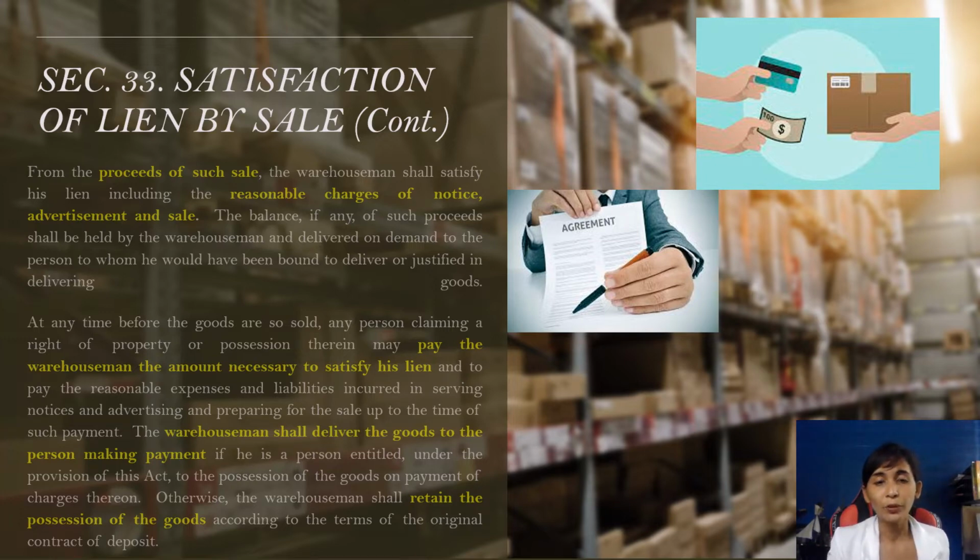And at any time before the goods are so sold, any person claiming a right of property or possession therein may pay the warehouseman the amount necessary to satisfy his lien, and to pay the reasonable expenses and liabilities incurred in serving the notices, in advertising, and preparing for the sale up to the time of such payment. The warehouseman shall deliver the goods to the person making payment, if he is a person entitled, under the provision of this act, to the possession of the goods on payment for charges thereon. Otherwise, the warehouseman shall retain the possession of the goods according to the terms of the original contract of deposit.